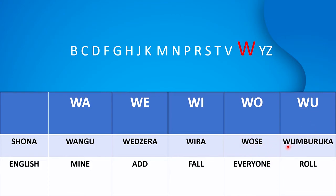For wu, it's wumburuka. This one is a bit of a long one. Wumburuka. That's roll. Like if someone is rolling on the ground, that's wumburuka, or something is rolling on the ground. So wa, wangu, we, wedzera, wi, wira, wo, wose, wu, wumburuka. This brings us to the end of this video.